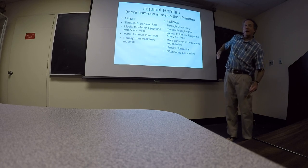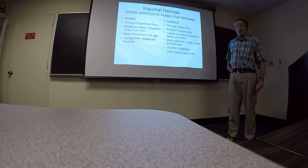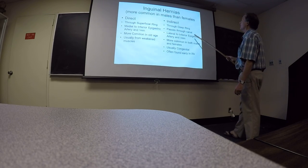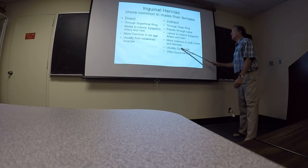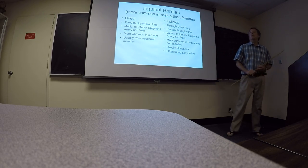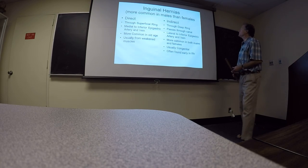It starts over here, passes through all the same layers that the spermatic cord does, and again ends up in the scrotum. So it just passes through the canal, goes from lateral to medially, and it's more common in males than females because it's usually congenital. It's usually related to the fact that when the testes descend, they didn't close off the opening between the scrotum and the peritoneal cavity.